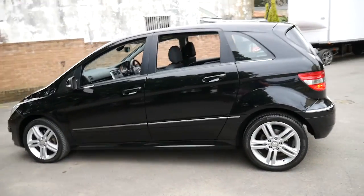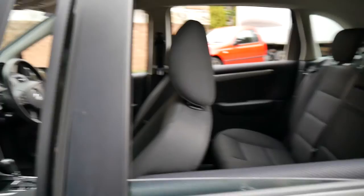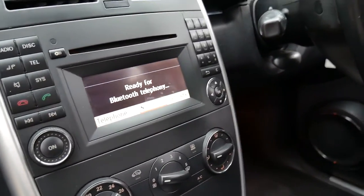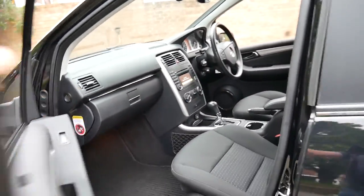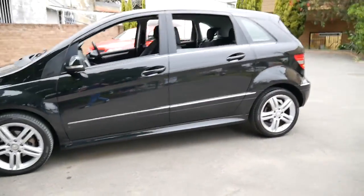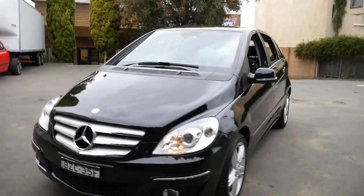I think these represent incredible value, especially when you consider you could buy a car like this, or you could buy a new entry-level Hyundai or Kia or similar. So you can see it says Bluetooth ready there. It's done 112,000 kilometres since new, but you'd certainly never know that from looking at it. For me, looking at it now, it looks like it's done about 30,000 kilometres. It's obviously been garaged. You just don't get cars with 112,000 kilometres of this age in this condition, especially in black.